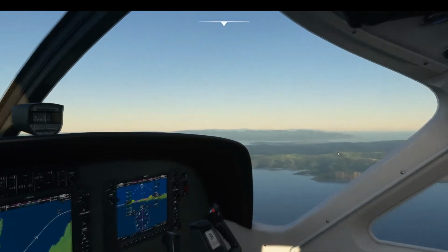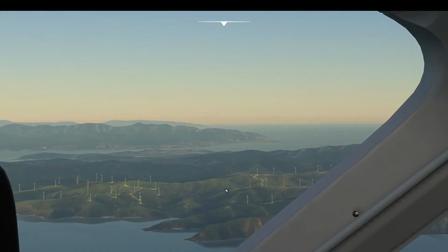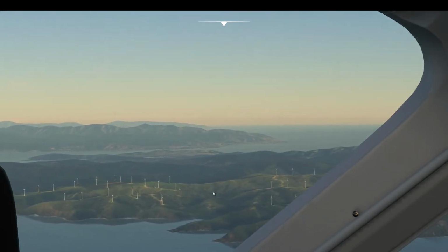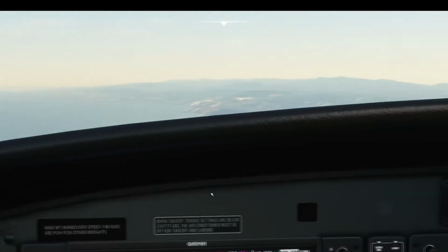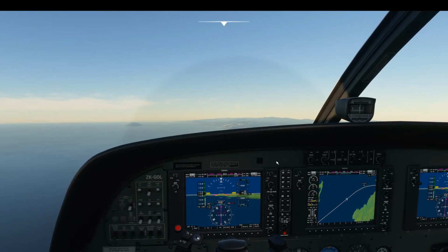Lots of turbines. As you can see there, wind turbines all along the coast. This is the Pacific, there's the airport. This is the Pacific, so they're probably getting a good, steady, constant wind coming in. I just think they look ugly though.